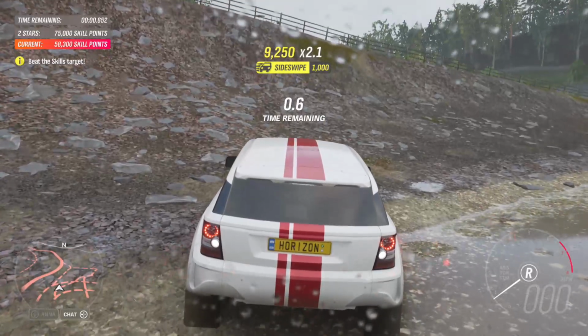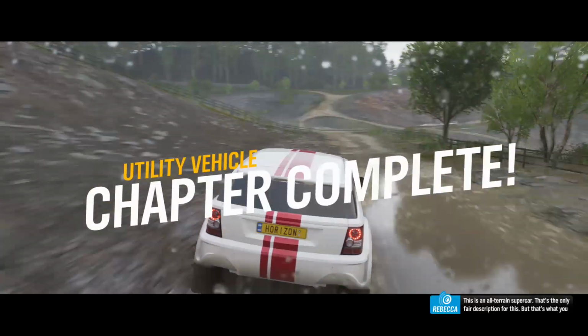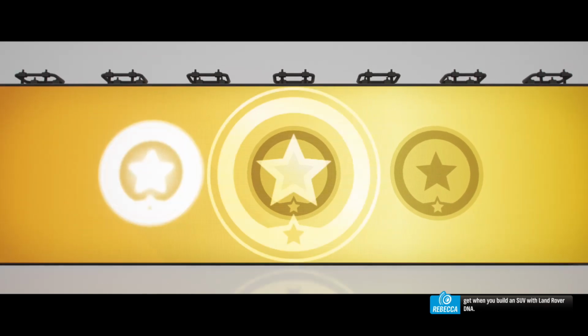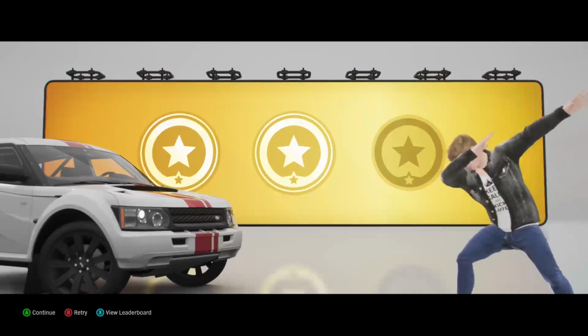This is an all-terrain supercar. That's the only fair description for this. But that's what you get when you build an SUV with Land Rover DNA. Okay, we'll go with that.